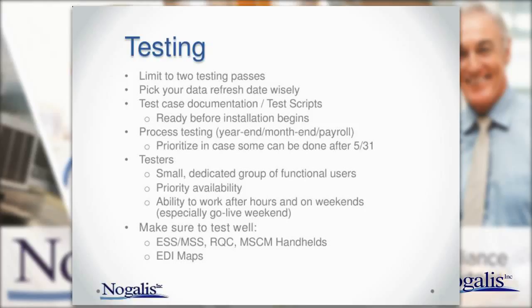Now, who should your testers be? So your application testers, our recommendation is you start with a very small group of people, with a dedicated group of functional users. Don't go and enlist the entire organization in testing. That's just going to take a very long time. It's going to be very, very difficult to manage and assign ownership. So you want to make sure that they have good availability for the upgrade.